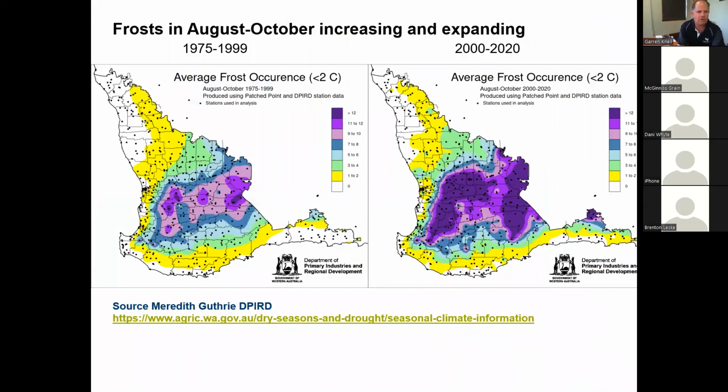Here's some Deep Herd generated data on frost events. The map on the left-hand side shows the average frost occurrence, so below 2 degrees, from 1975 to 1999. And then the next one shows the next 20-year period from 2000 to 2020. And you can really see the frequency of these colder events has increased in the recent 20 years.